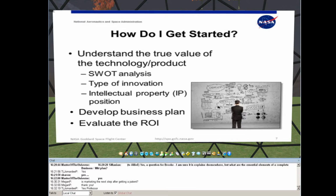Is there a patent already? Are you licensing it, or should it be a trade secret? Things like that. And then once you understand that, you can start developing your business plan. And then, ultimately, you want to do some kind of evaluation. I've listed ROI, return on investment, as a simple measure that can be looked at. There's obviously much more in-depth ways of doing it.